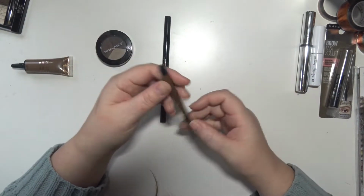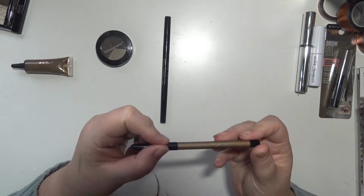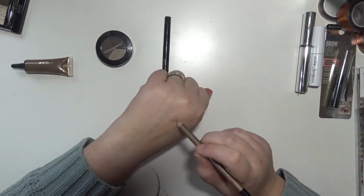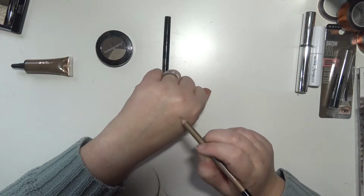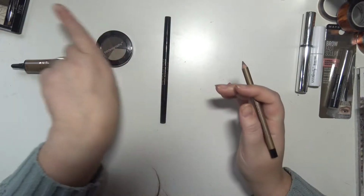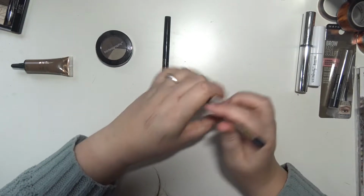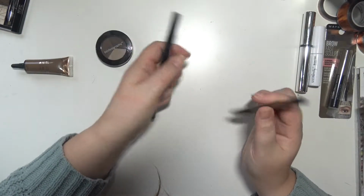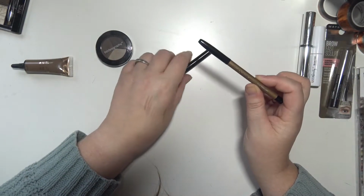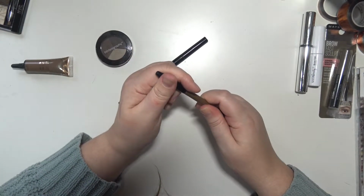And then I have this Mary Kay Brow Definer Pencil in Classic Blonde. I haven't used this yet, but it seems like it's pretty dry. It's not as dry as the other pencil, but it seems like it'll be a good color. Once I'm done with the one I'm using, I'll try to use this one, and I'll probably sharpen it because I think maybe the outer layer might just be dry.